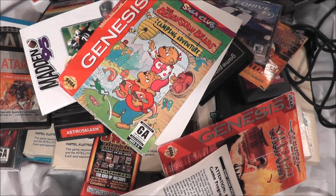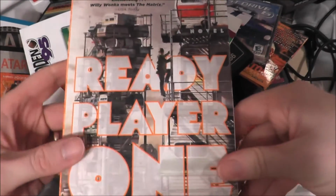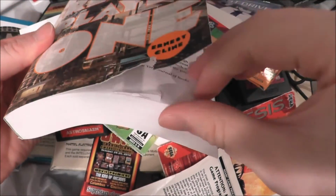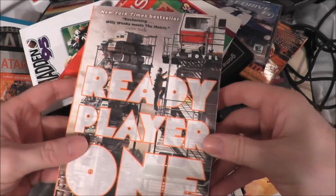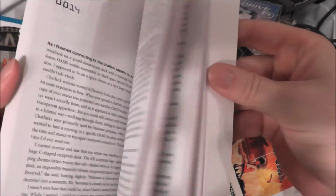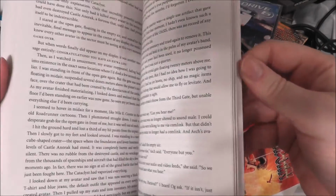And here's some of the better stuff, I think. This I got in my last Loot Crate, Ready Player One, but it had a tear in the first pages. So I contacted Loot Crate and they gave me another one. So since I had two, I was like, you know what, I'll pass it on. And it does have some retro game stuff in it. I really don't know much about the book.